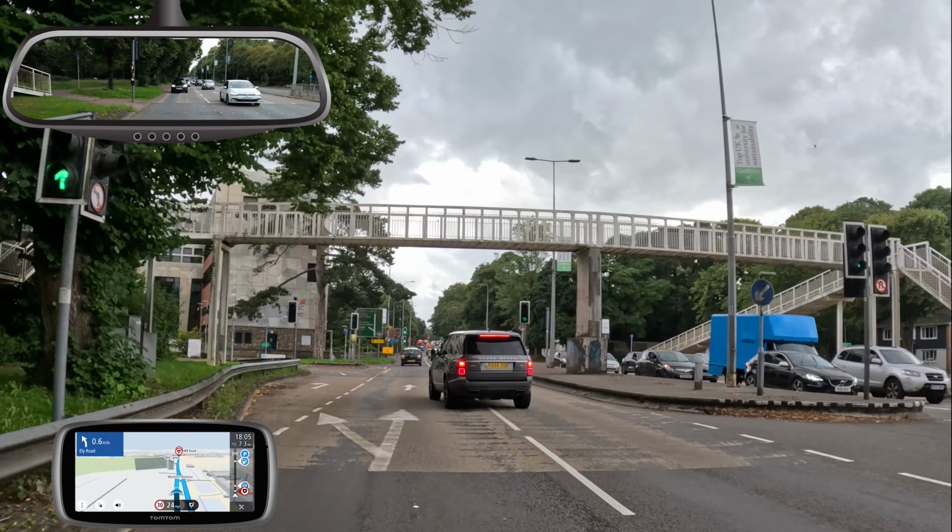After 300 yards, bear left, Ely Road, then take the third right. Bear left, then take the third right. After 200 yards, turn right, B4488 Pencaselli Road. Turn right.